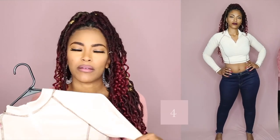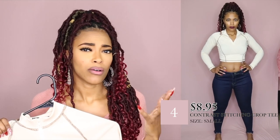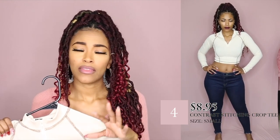Up next, we have another crop top. Obviously, I'm big on the crop tops. When am I gonna stop wearing crop tops? I don't know. I was in LA for 4.5 years. That was all I bought. I came to the East Coast and was like, where the hell am I gonna wear all these tank tops and crop tops? But I make it work because, you know, jackets.